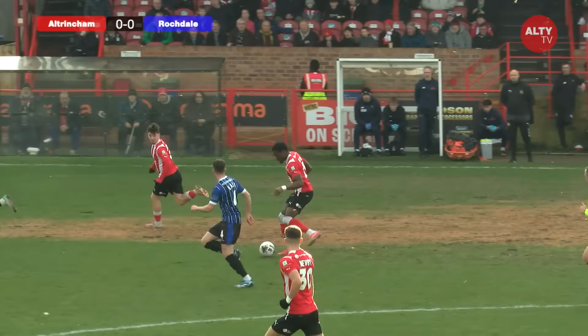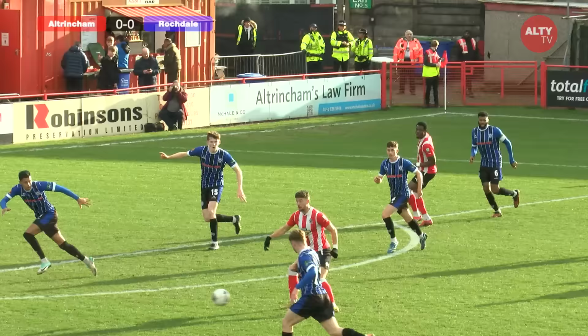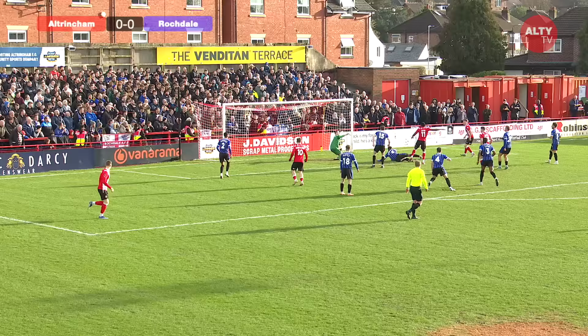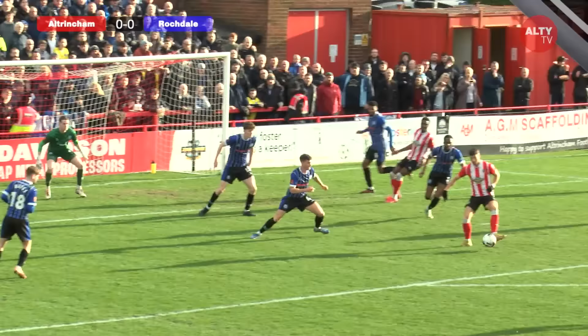Here's Amaluzor, Conn-Clarke to Newby. Here's Eddie Jones, pulls the ball across. Newby back to Conn-Clarke. It's a great save, chance, goal, no! And eventually the ball's headed into the grateful arms of Tiernan Brooks, who's done well there, but that's much better from the Robins. That's us at our best, you know.